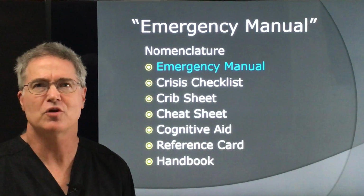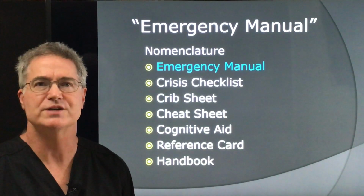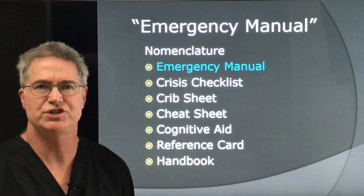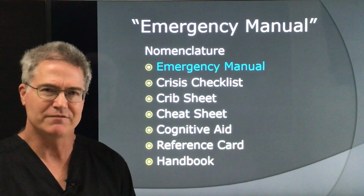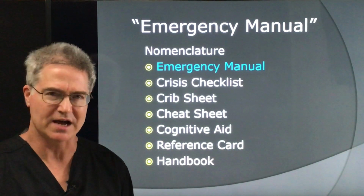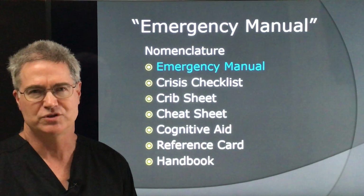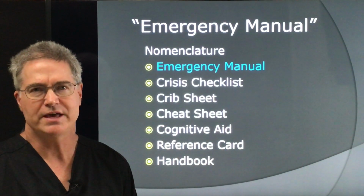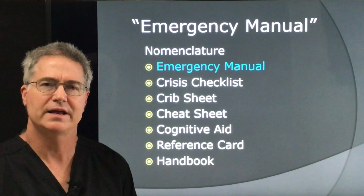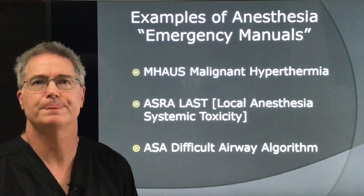Let's talk a little bit about the nomenclature of emergency medicine. These are all things that refer to the same thing: crisis checklist, crib sheet, cheat sheet, cognitive aid, reference card, handbook. Now, I've got a little bit of a bias against the term cognitive aid, even though it's widely used and accepted. I don't care which terms you do use. We talked about the culture before. A strong doctor does not need to aid his cognition. So I think it's hard to call it a cognitive aid and have people willing to call for it in the time of emergency. But use whatever name you want to call it.